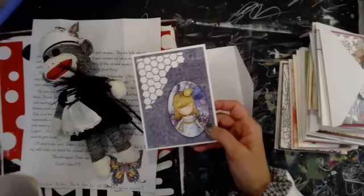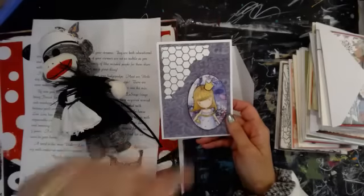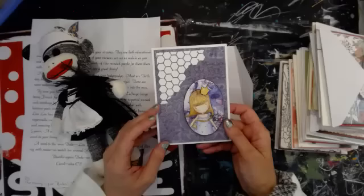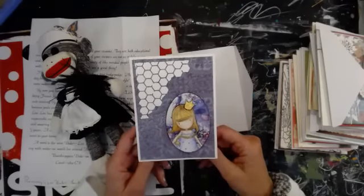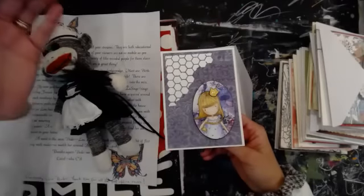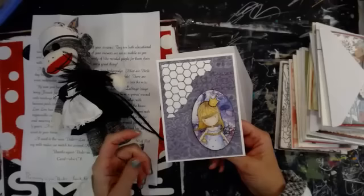Eileen has her own little signature. Sherry Pink has a stamp. But please, y'all, sign your cards, because when people get them, they ask me, well, who made that card? Well, if it's not signed on the back and I don't remember what card I sent to who, then I can't tell you.